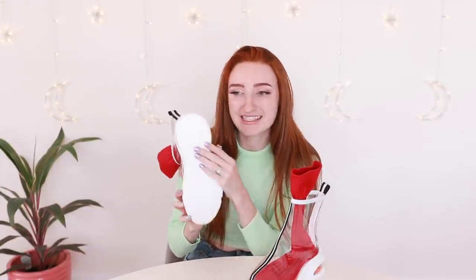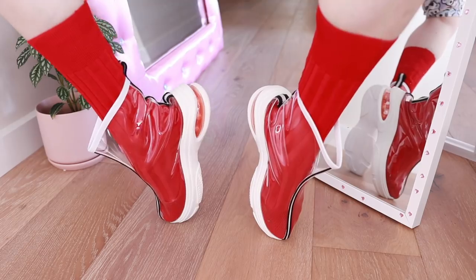My main concern is the bottom. There's no grip at all. So don't go walking anywhere that's wet or icy or slippery because you're gonna go flying.